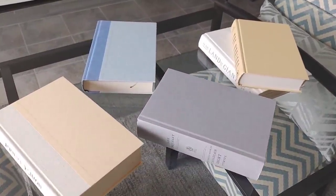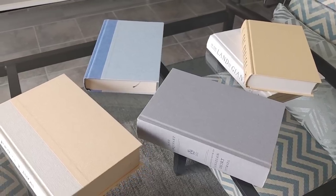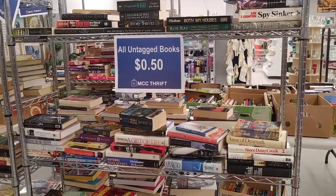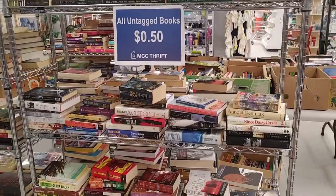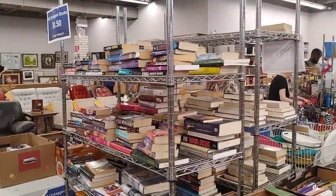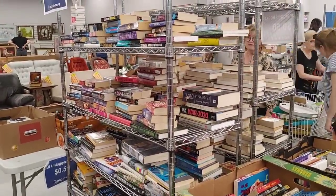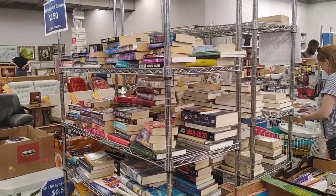I knew that I wanted to incorporate books into my decor this summer, and I went to one of my local thrift stores. It's my favorite one, and they actually had a lot of books on for 50 cents. So this was a time that I knew I could really sort through and find books with the color scheme that I was going to be going with.